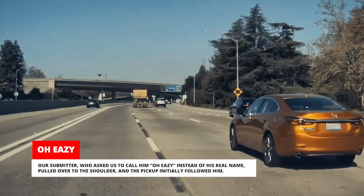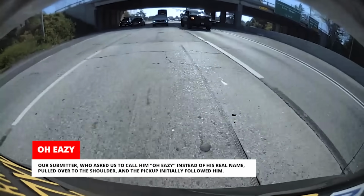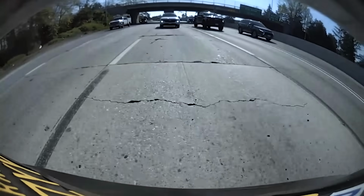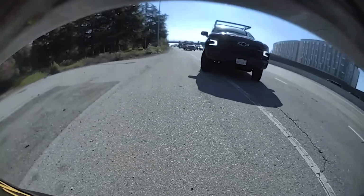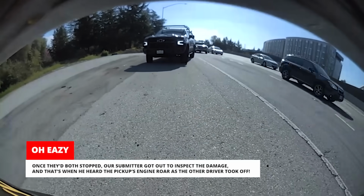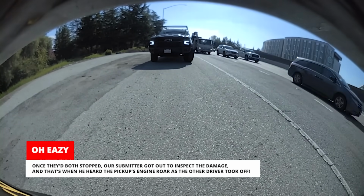Our submitter, who asked us to call him O-Easy instead of his real name, pulled over to the shoulder and the pickup initially followed him. Once they'd both stopped, our submitter got out to inspect the damage, and that's when he heard the pickup's engine roar as the other driver took off.